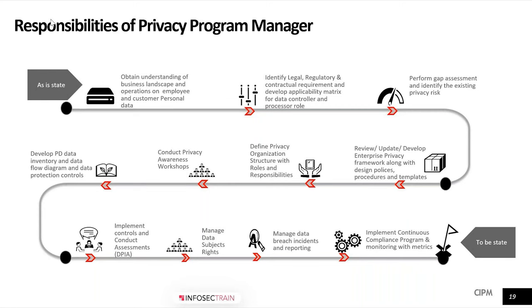This international data transfer requirement will vary from country to country. This is based on GDPR, so other countries will also have a different set of requirements. If you look at SCC, standard contractual clauses, which is sort of a de facto instrument used for international data transfer, there is a requirement to also do something called a transfer impact assessment, which is called TIA.